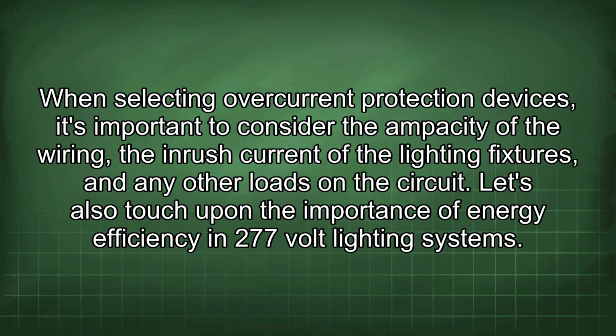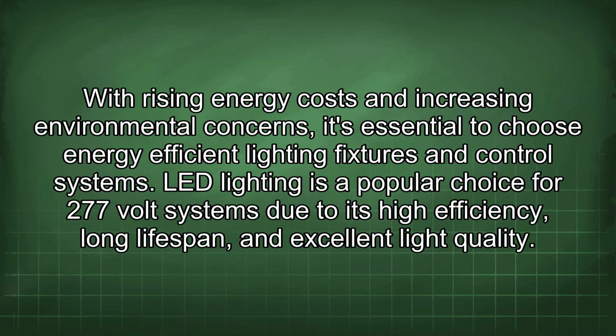Let's also touch upon the importance of energy efficiency in 277-volt lighting systems. With rising energy costs and increasing environmental concerns, it's essential to choose energy-efficient lighting fixtures and control systems. LED lighting is a popular choice for 277-volt systems due to its high efficiency, long lifespan, and excellent light quality.